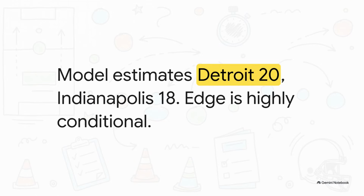But remember all those tactical caveats we just talked about? This is highly conditional. If Daniel Jones and the Colts' first-string offensive line end up playing a workload that matches or even exceeds Detroit starters, that 2-point advantage for the Lions is pretty much wiped out. Detroit's path to victory completely depends on their first unit playing clean, on-schedule football, while hoping Indianapolis stumbles with pass protection or negative plays on early downs.